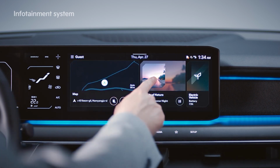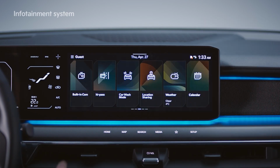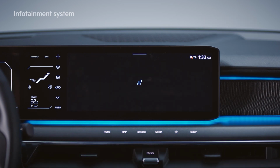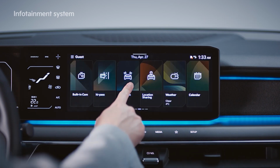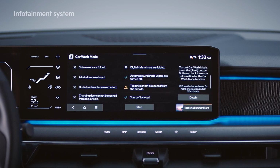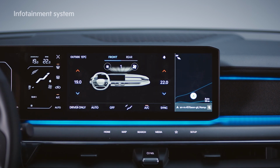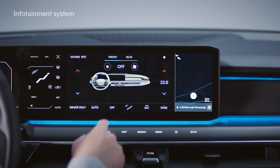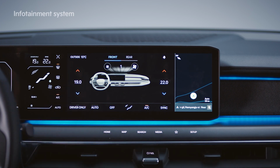In addition, a streaming feature, media remote control support, built-in cam integration, and a wash mode are included to provide an expanded user experience. When you touch the plus button at the top right of the climate control screen, the screen expands into the infotainment screen, which allows for convenient adjustment of climate controls from the front passenger seat.